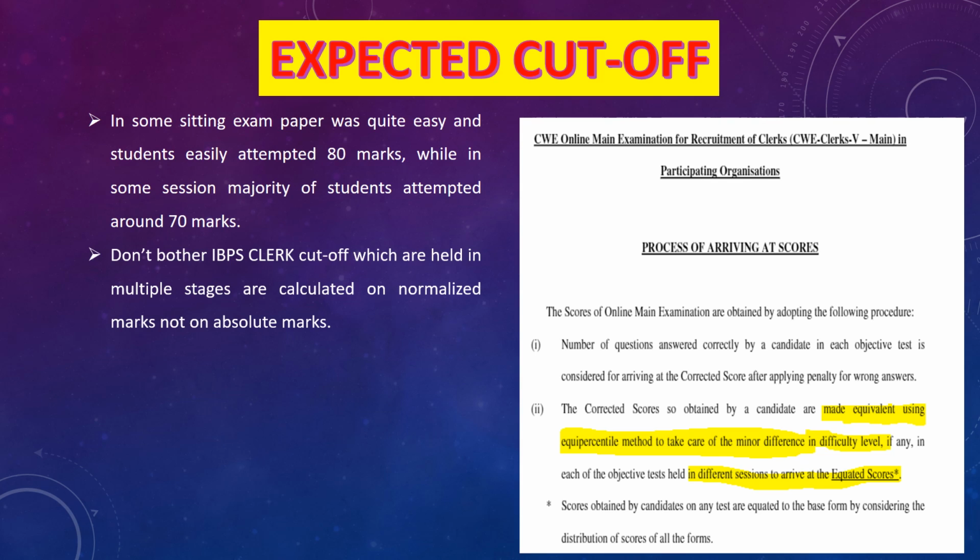A simple example of equated score is that a person who gets 52 marks in a tough shift will have an equated score of 57 marks, while a person scoring 62 marks in an easy paper will also have an equated score of 57 marks. The toughness of the paper is calculated based on the mean and standard deviation of marks obtained by the students in that session.